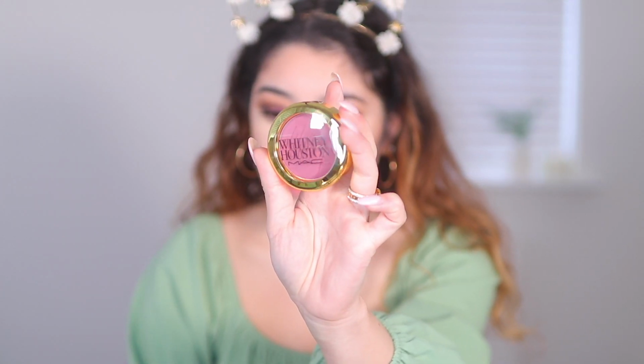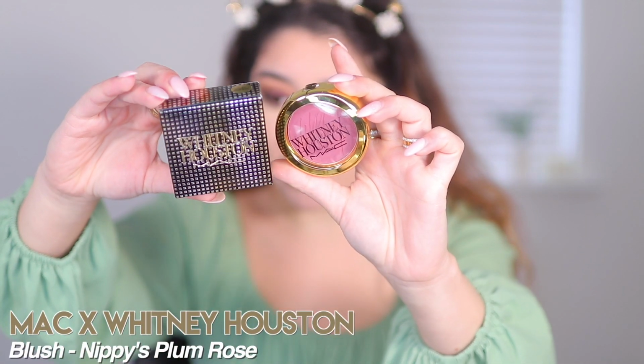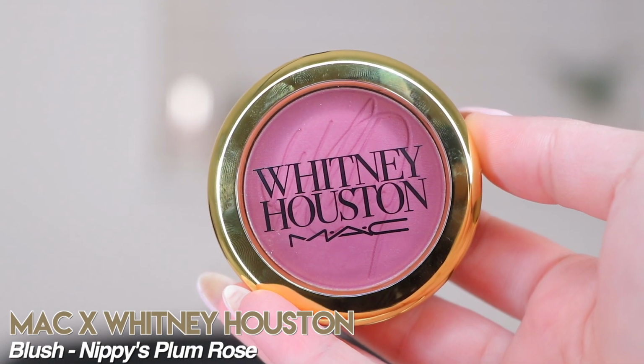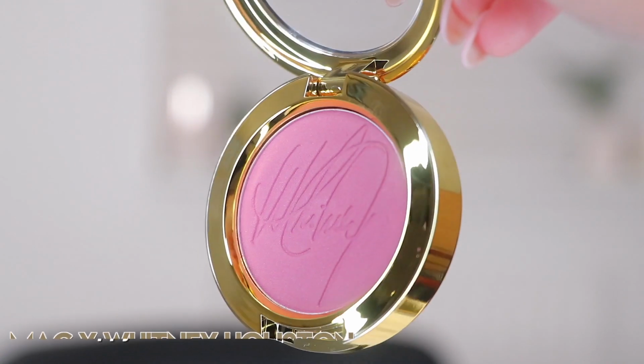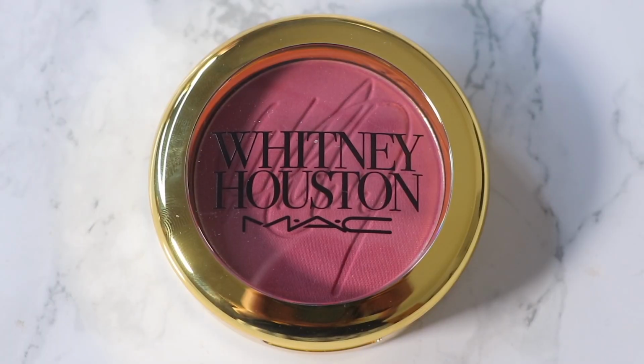I hope it does translate nicely on the cheeks. So again, you guys saw the packaging. It just looks like that. So this blush is called Nippy's Plum Rose. I really do like the packaging actually on this. It says Whitney Houston MAC with her signature as well, Whitney's signature right there embedded in the blush.